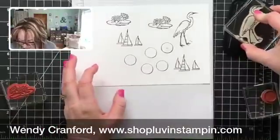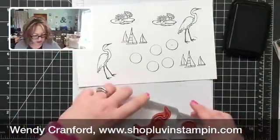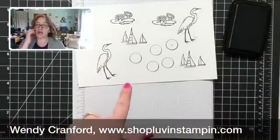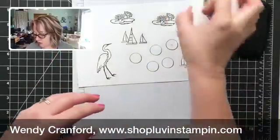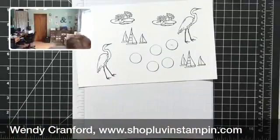Because I am not a fantastic Copic marker colorer. And sometimes I like to try Blends, Stampin' Blends, and Copics to see which ones I'm going to like better.